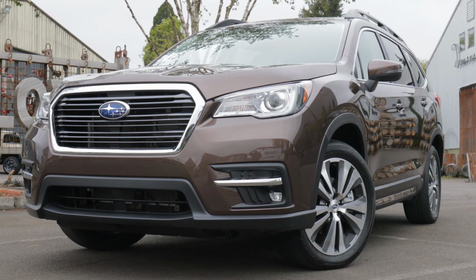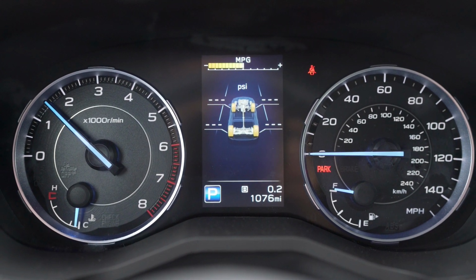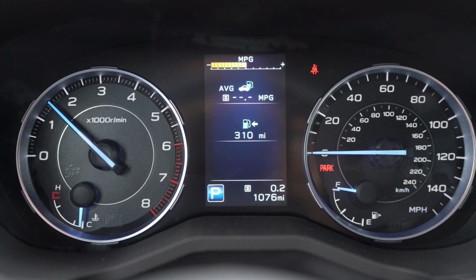Like most Subarus today, this includes a standard gauge cluster that has tach on the left, speedo on the right, and a multi-function color display in the middle. It gives you useful information such as current miles till empty, your average MPG, and it also will tell you how long you've been driving, how far you've been driving, what your speed is, as well as your tire PSI on a tire-by-tire basis. That's important. Overall, it's a very functional and useful system.